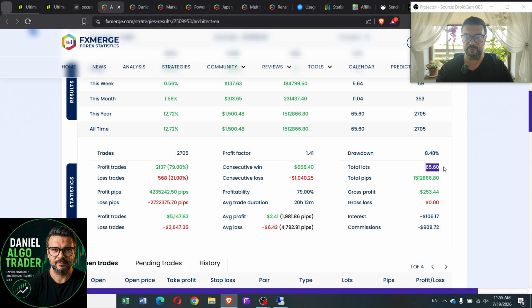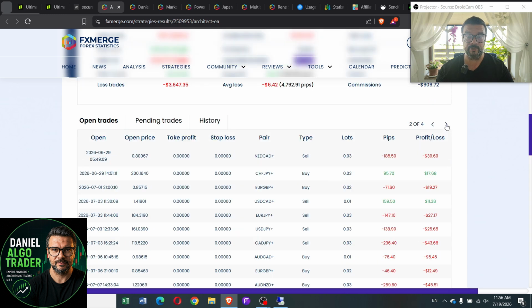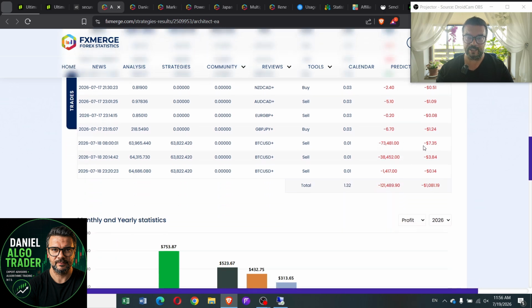65 lots were used in these tradings, but because there are a lot of scalpers, I'm paying a commission and also interest. The average trade duration is 20 hours. Like I said also before, the one thing that the Architect is doing is definitely keeping certain trades a bit long until they actually get out in a profit.